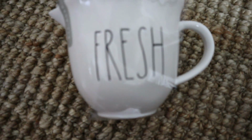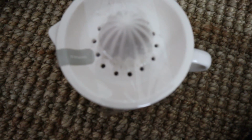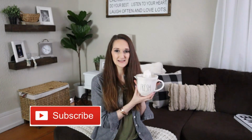The other RAE DUNN piece that I found was this lemon juicer, which says fresh on the front. The lemons seem to be a popular thing this year, and I may create a lemon themed coffee bar for the summertime, so I had to grab this when I saw it. It's the only one that I saw, and this one was $12.99, and it was from HomeGoods. That is just a sneak peek and a hint into what the theme for the coffee bar will be after Easter time.